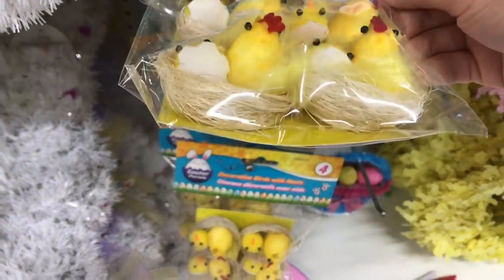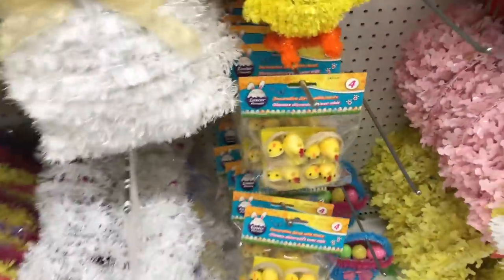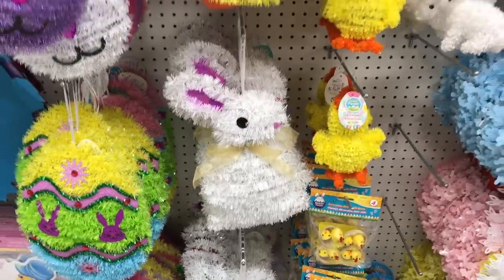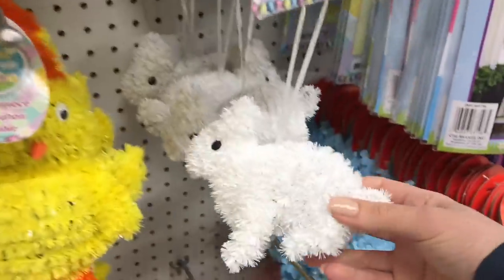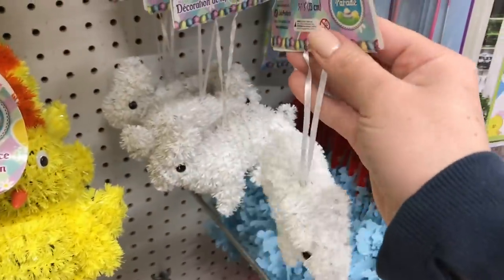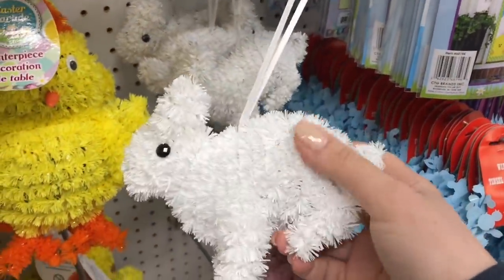These are so cute, little nests. Oh, I need one of these. I think I can repurpose it. Yep, definitely. Grab one of them. Super cute.